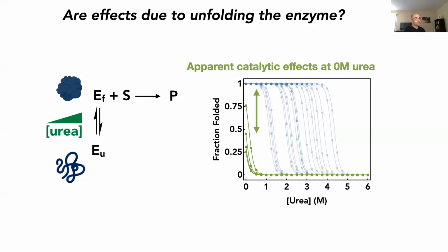Okay, so now for destabilization to result in an apparent catalytic effect under our conditions of measurement, so 0 molar urea, this means that these mutations would have to be significantly unfolded at 0 molar urea already. So that's denoted here in the green curves. You see a variety of mutants that are 50%, 25%, and 75% folded. So these other mutations, while having a wide range of stabilities, are all almost 100% folded under our standard conditions. And therefore, even though they might be destabilized, they won't affect catalysis. So we don't have to worry about these. We only care about the green curves.